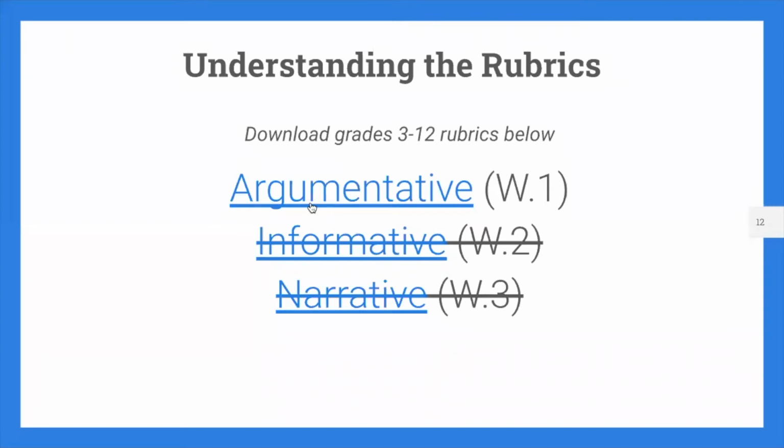If you are an elementary school teacher, open the 4th grade rubric. If you are a middle school teacher, open 7th. And if you are a high school teacher or coach, open the 10th grade rubric. I'm going to give you just a minute to do that.